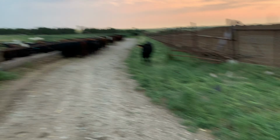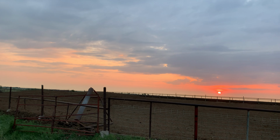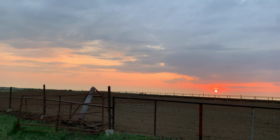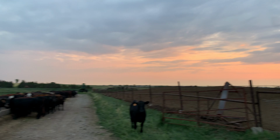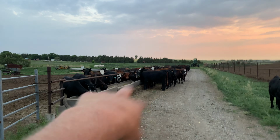So this is the next morning. They've eaten and trampled some of these weeds. Wow, nice sunset. Or sunrise, I guess. Looked better on camera than I did in person. It's usually backwards. Anyways, they're eating on both sides of the bunk here.